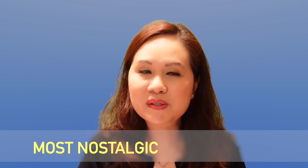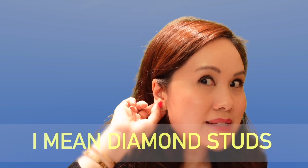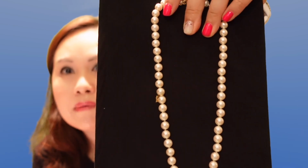So next up are my most nostalgic pieces. So other than the Rolex that I talked about, I would say it would be my pearl studs and also my MIKIMOTO pearl necklace. These items were all purchased to commemorate special milestones in my life.